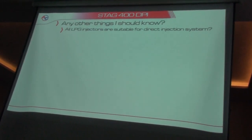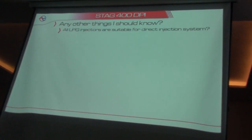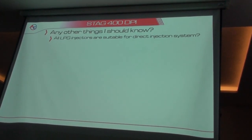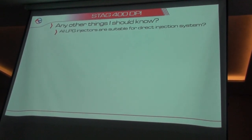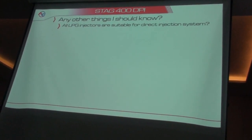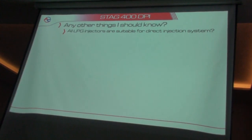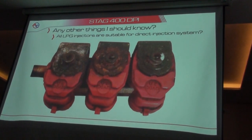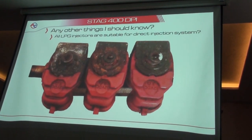Other things. Okay, tell me, how do you think all LPG type injectors are suitable for direct systems? No. And this one for the direct is okay? How do you think?